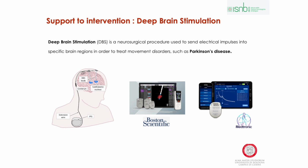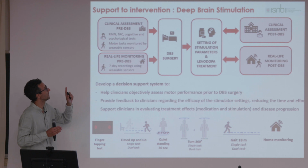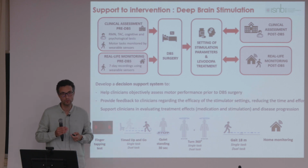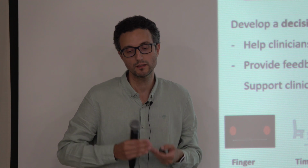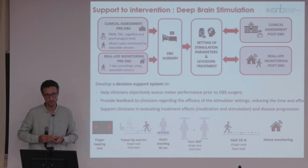peek into the future, wearable sensors can and will be used to support interventions such as deep brain stimulation. We can envision a future where, since we need to set stimulation parameters such as amplitude and frequency of the stimulation and the combination with the medication, we can add all the information from the wearable sensors to the clinical information that we already have, to ensure that the evaluation of the clinician is correct and to improve the efficacy of the stimulator settings, reducing the time and effort required. In general, to support clinicians to take the right decision.